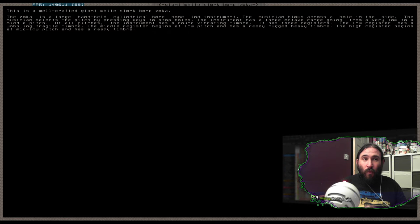Was it round? I'm not sure anybody has any right saying yes or no to that question. The idea of round music confuses me. The middle register begins at low pitch and has a reedy, rugged, heavy timbre. So reedy, rugged and heavy, but round and vibrating as well.